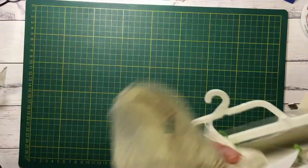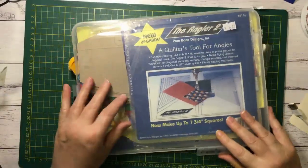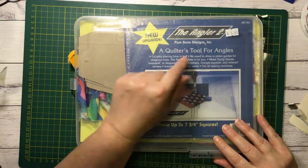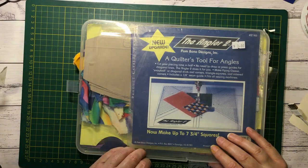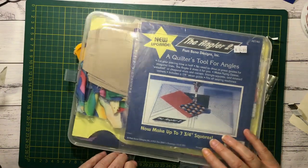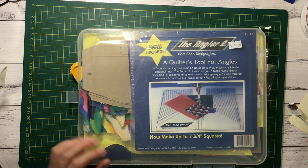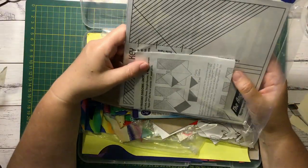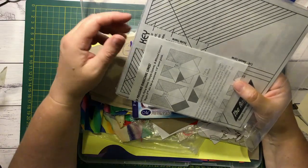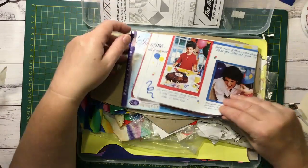Just put that away. Now, this next container was there last time and I didn't get it. It was $3. It says a quilter's tool for angles. Now, I'm not really into quilting, and I like the look of applique more than I do log cabin quilting or anything like that. I'm not really into the symmetrical patterned stuff. And it looks like that's what this is for. But you never know what you're going to be doing, and I assume I might be able to use this ruler to help me cut paper on an angle if I want to.